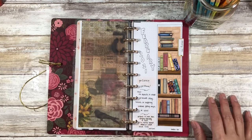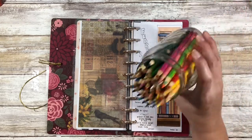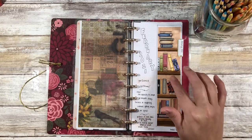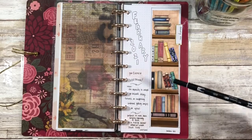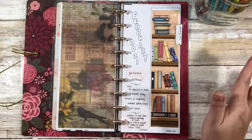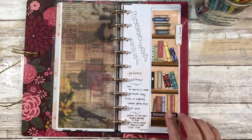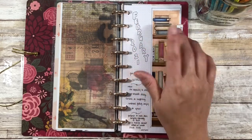So for our flip through for February 2021, as you can see, I did color in this page, and the reason why the pencils are out is predominantly I used Crayolas for this. Now the background, I did use a Tombow pen, and I like the effect of that, so I won't be doing anything else to the background. It looks like it's a faded, distressed paint job, and really it's just I'm lazy with coloring in my markers. And then, like I said, most of the books here were done with the Crayolas.